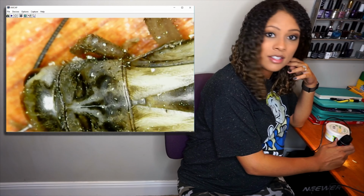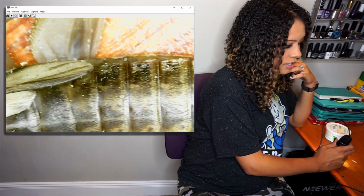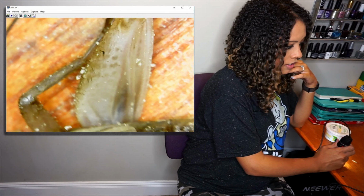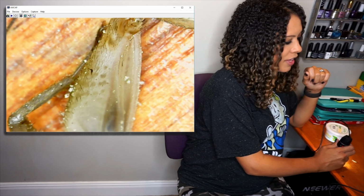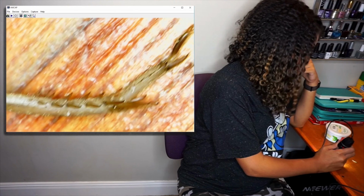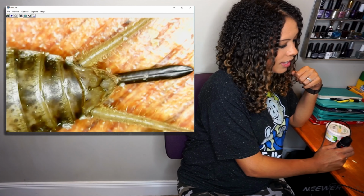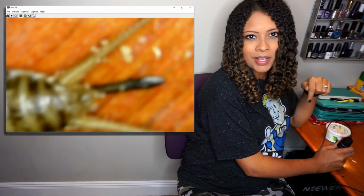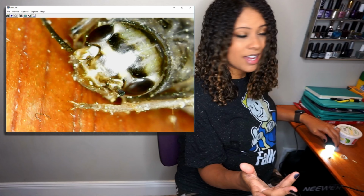That is what a cricket looks like. You can see his wings and his body, and it's like he has, is that his leg? It looks like they have little hairs on their legs. Never knew that. That's kind of weird. Little spikes on their feet. And this one was a girl because she has a little stinger thing that they use to implant their eggs into the ground. And I said this one was freshly dead.